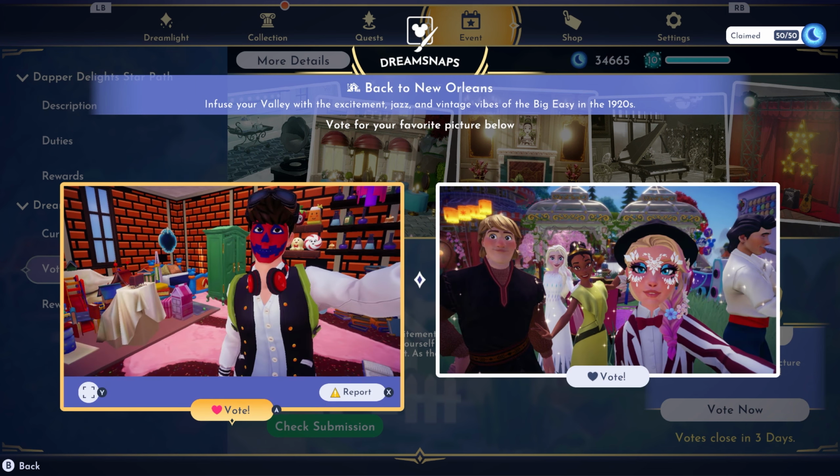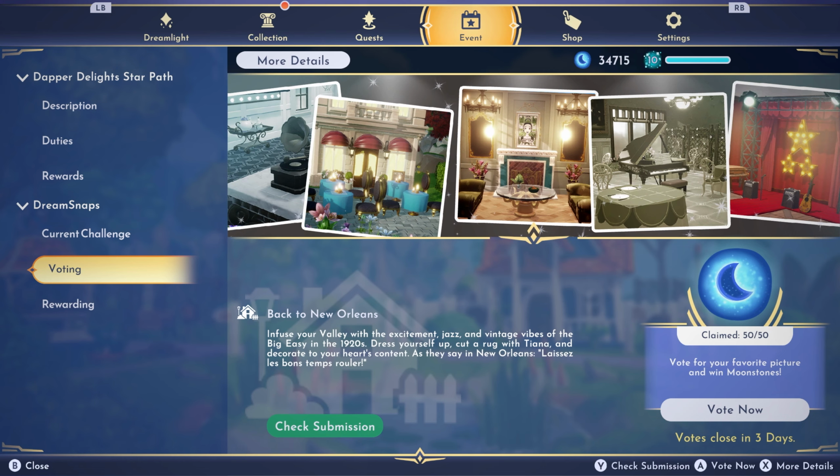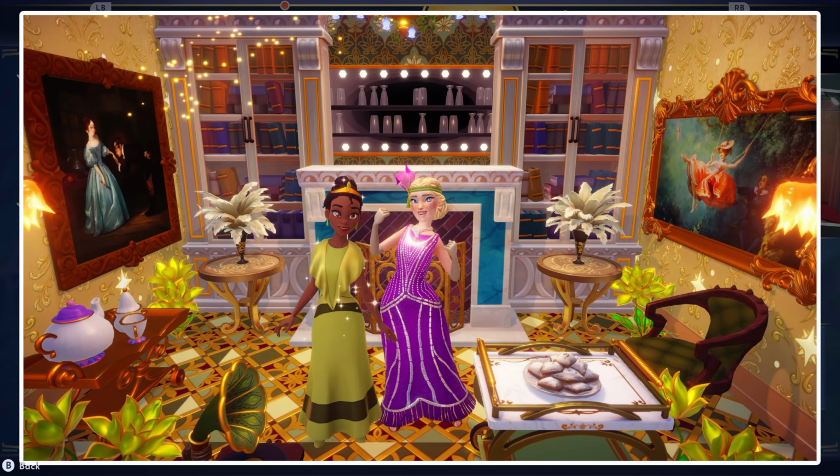You know, I'm gonna go ahead and just back out here and show you real quick what my submission is. This is what I did. It's pretty simple. I tried to think of something that was a bit different from what I'd been seeing. Most people did outside photos with Tiana's palace and then the train station. And then the ones that were indoors were more like you were at a jazz festival. Like at a speakeasy or something.